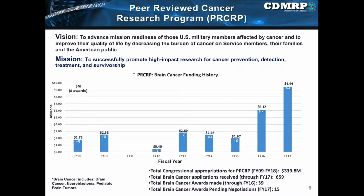And so you can see throughout the years we've been able to invest a good amount of money in our brain cancer topic area. But last year, for FY17, we had almost $10 million with 15 awards that are being negotiated right now under the brain cancer topic area. The total congressional appropriation for PRCRP through FY18, this is including what has not been decided on yet, almost $340 million. Brain cancers applications that have been received through FY17, about 660. Total brain cancers awards made through FY16, not 17, because those are under negotiations right now. We have about 39. And the total awards pending right now are 15.